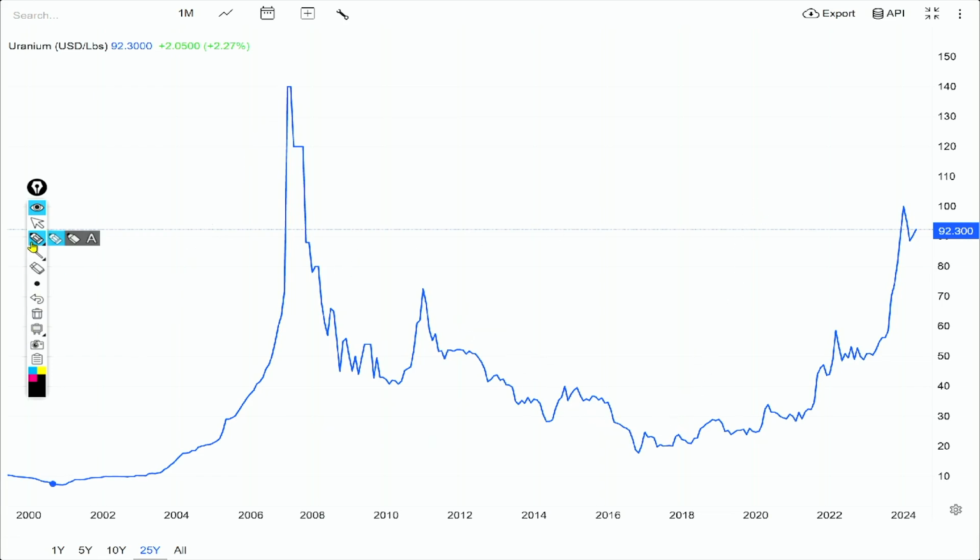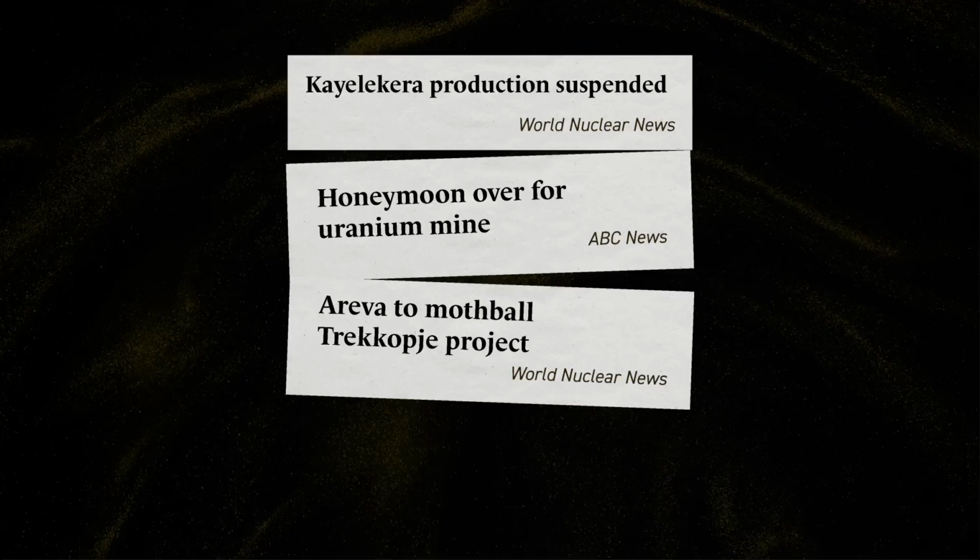So after Fukushima, it was all over for uranium. The price went down and down and down below the cost of producing uranium, and it was all over for the sector. So people were shutting down mines, no one was out searching for any uranium, it was an oversupplied market, no one had any interest in it.